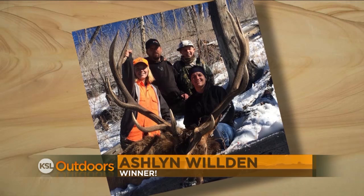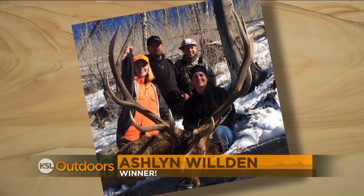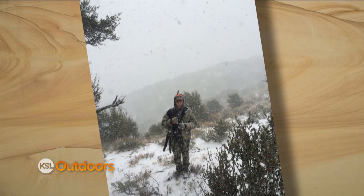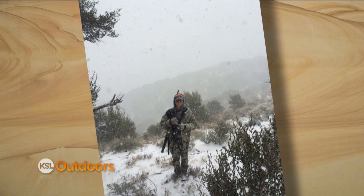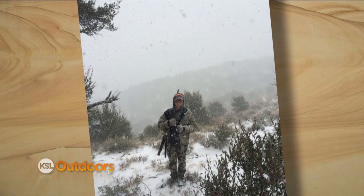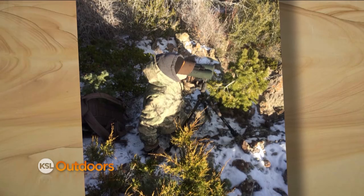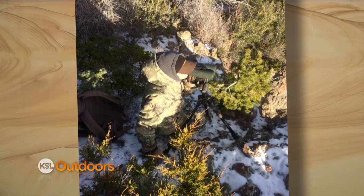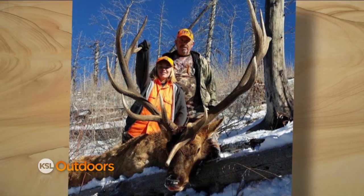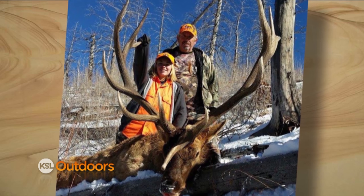And finally, our winner tonight drew a tough limited entry hunt, but never gave up and came home with a dandy bull. 16-year-old Ashlyn Wilden drew out on a late-season elk hunt in southern Utah. The unit is known for being extremely tough to hunt, but this kid, well, she never gave up. On a cold and snowy 5th day, after most of their hunting party had gone back to work or school, Ashlyn and her dad spotted a shooter bull, and Ashlyn made a couple of great shots to put him down. Ashlyn comes from a family of hunters and says it was the best week of her young life. She wishes she could go back and relive the entire hunt.